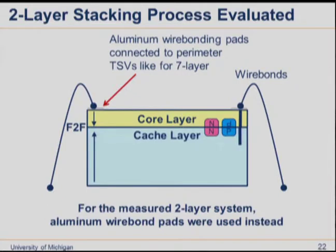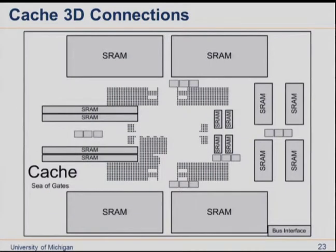And so we've tested both the face-to-face connections and the through-silicon via connections. And when we slice the wafer in half, the thickness of that core layer is actually only 12 microns thick, so it's very thin once they've thinned it.